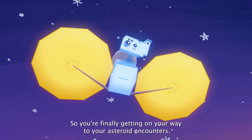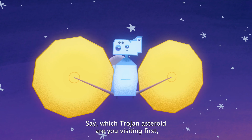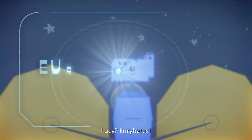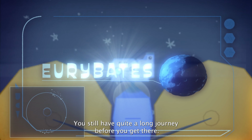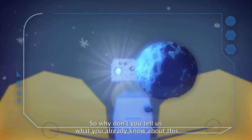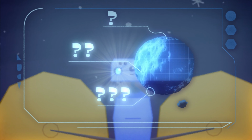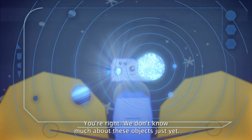So you're finally getting on your way to your asteroid encounters. Say, which Trojan asteroid are you visiting first, Lucy? Euripides! You still have quite a long journey before you get there. So, why don't you tell us what you already know about this first Trojan target? You're right, we don't know much about these objects.